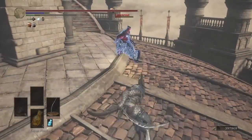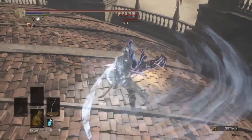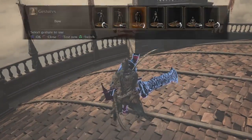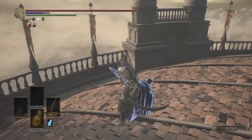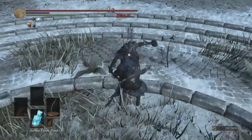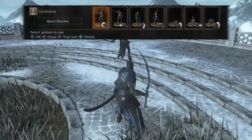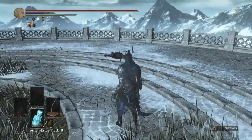Today's episode is going to be centered around the Pontiff Knight Curved Sword. Since the release of the most recent patch, the Pontiff Knight Curved Sword has received a nice buff. If you recall, when the game first released, the weapon art of this sword did not include a frost blade on both the L2 and the R2. Now they've modified it to add it to both, making this weapon even more of a beast.